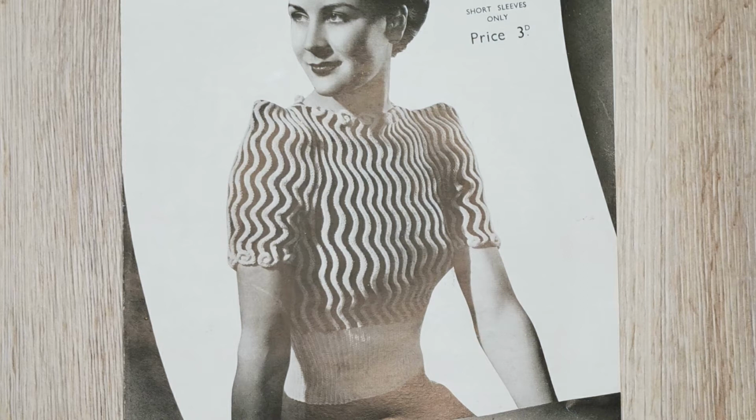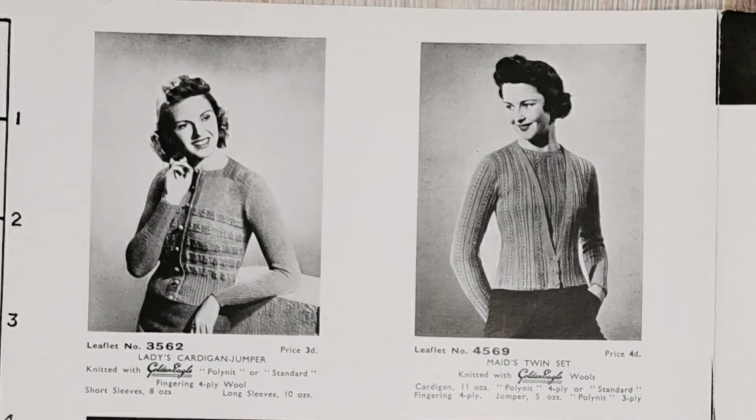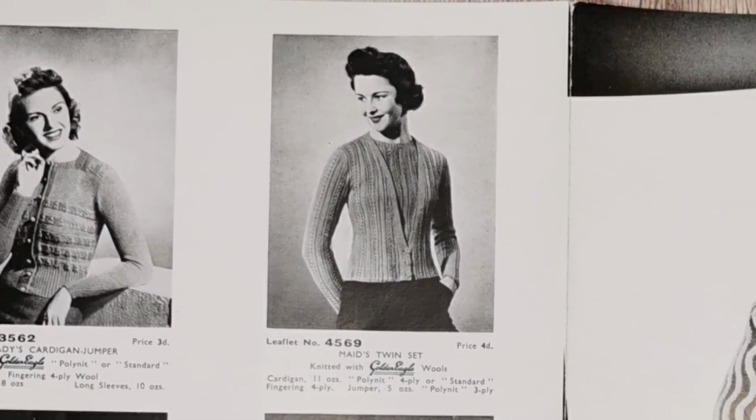It was designed for a 34/36-inch bust, and interestingly is actually knit sideways and attached to the welt or the ribbing. If you look at the back of the pattern, there's also some interesting adverts for other Golden Eagle patterns, which includes leaflet number 4569, called Maid's Twin Set. Does this mean that there were far more patterns produced each year than we thought? Or even different series, because this seems to be for the standard Golden Eagle wool versus the poly knit that we've actually got here. Anyway, back to the design, and it's very striking.